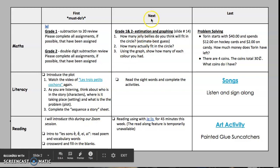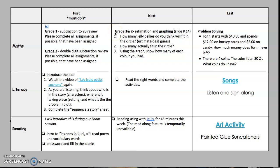For math this week, we have estimation and graphing. I will be doing this activity in class. If you are at home, feel free to do it as well. How many jelly bellies do you think will fit in the circle? How many actually fit in the circle? And using the graph, show how many of each color you had. And this will be found on slide 14.